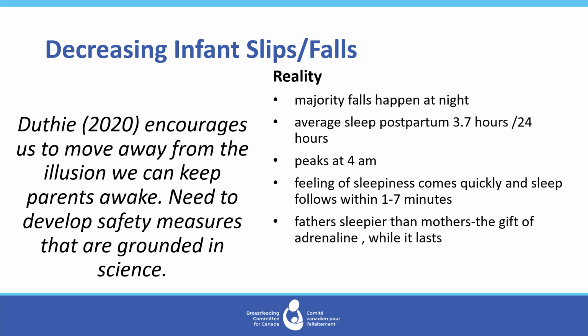The other thing that Duthie critically encourages us to think about is the concept of sleepiness. Normally when we lie down to go to sleep, we have that window of 5, 10, 15 minutes of contemplating life before our brain shuts down and we're able to fall into a deep sleep. Well, Duthie reminds us that when you're exhausted, you lie down to sleep and you don't have that buffer of 5 or 10 minutes of consciously feeling, oh, I'm going to fall asleep now. So many of the principles we're teaching parents are, if you're sleepy, then put your baby over in the crib. Well, the reality is, with exhaustion, the feeling of sleepiness presents, but quickly, within 1 to 7 minutes, sleep follows. So we need to maybe rethink some of that messaging based on the population.